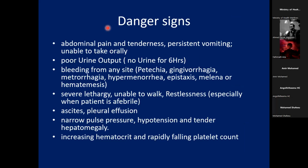So when the patient comes with a fever, you take the history, examine the patient, and do some investigations, right? You are actually looking for danger signs. So these are the danger signs. One by one, you have to ask the patient whether they have any of these. One is abdominal pain or tenderness, or the person vomiting and unable to take oral fluids. This is telling you that the patient is going into early shock, with poor perfusion in the gut, which is leading to shock.